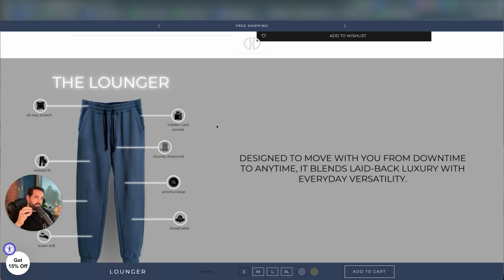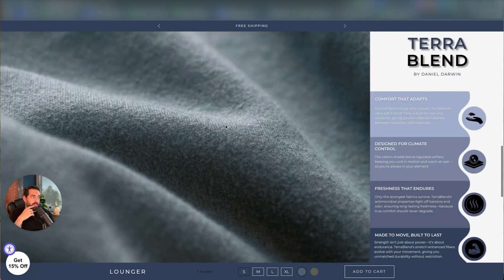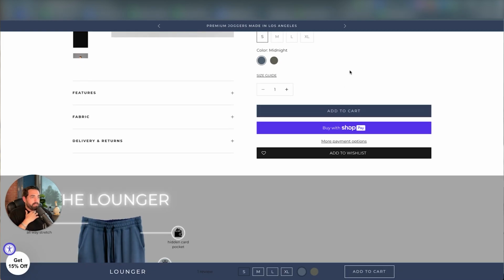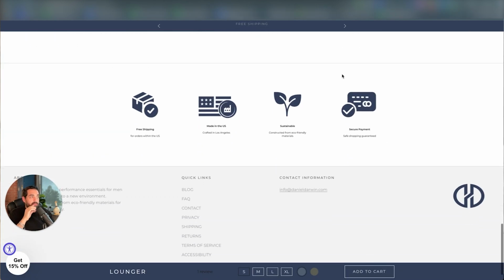I think that you're doing a good job. You're kind of just scratching the surface here in terms of the information. The more detailed you can have, and the more images, the more zoomed in shots, the more you can explain things in a succinct way, the more I'm going to justify the $98 for these joggers. So I think that this is definitely good, but you could definitely expand and do more.